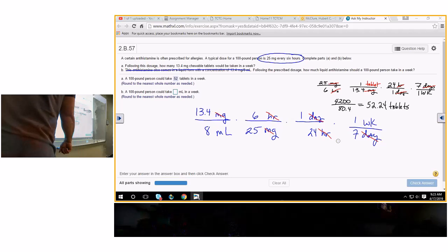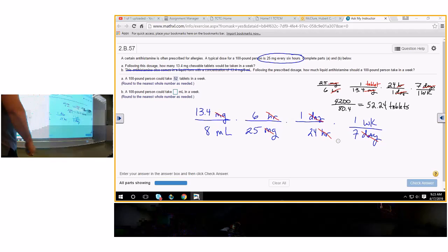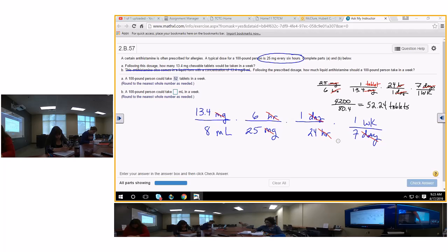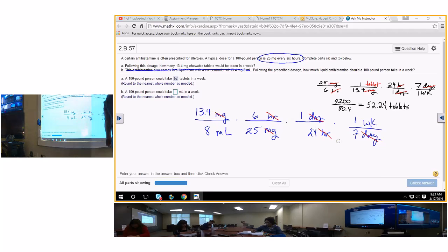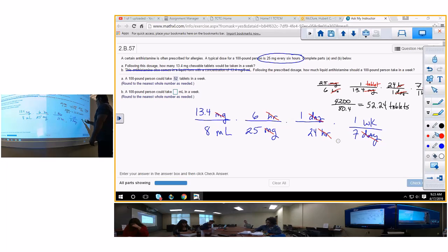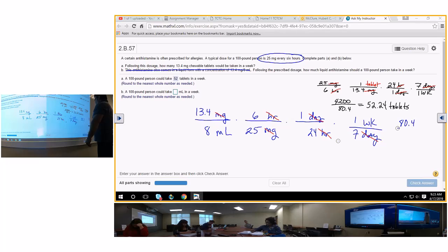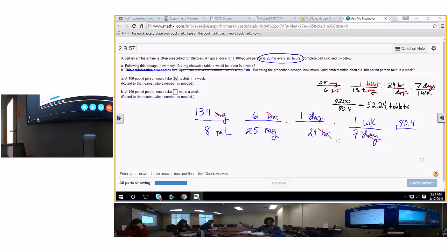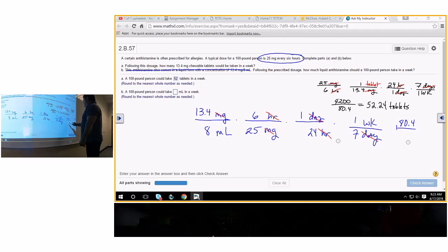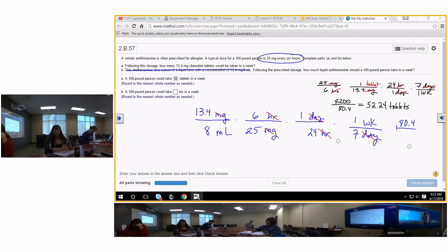I think I've got it backwards. I think it needs to be turned upside down. I think it needs to be 8 milliliters on top. But let's see what you get. Somebody take 13.4 times 6. What do you get? 80.4. And then divide by 8 times 25 times 24 times 7. I think we're going to flip it, which we can do in just a second. It's like 0.00239.